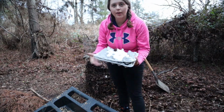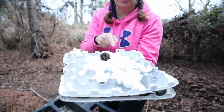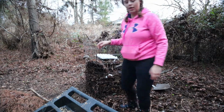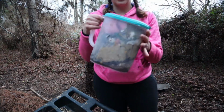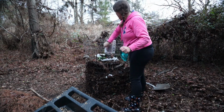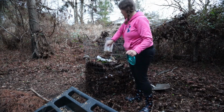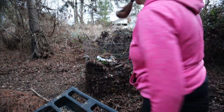Okay, so I'm gonna go ahead and throw in our scraps from today. I've got lots of eggshells from my pickled egg video. And then all of our kitchen waste I put in this container, and I'll just pour it on. Now on top of that, I will add some more leaves around and the wood chips.